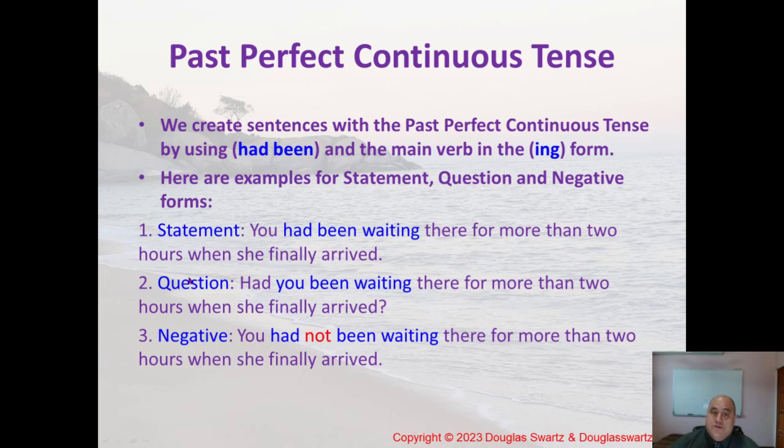Number 2, question form. Had you been waiting there for more than 2 hours when she finally arrived? And number 3, negative with the word not. You had not been waiting there for more than 2 hours when she finally arrived.